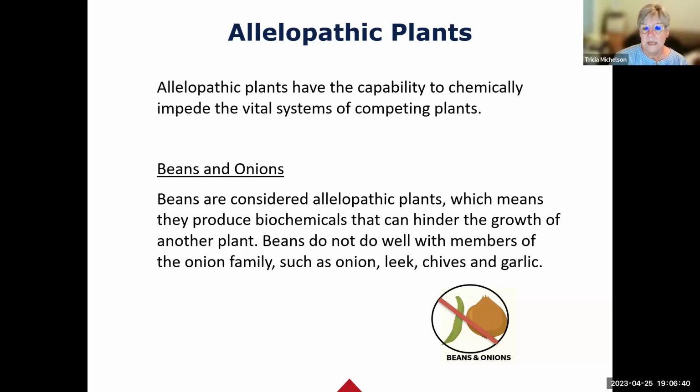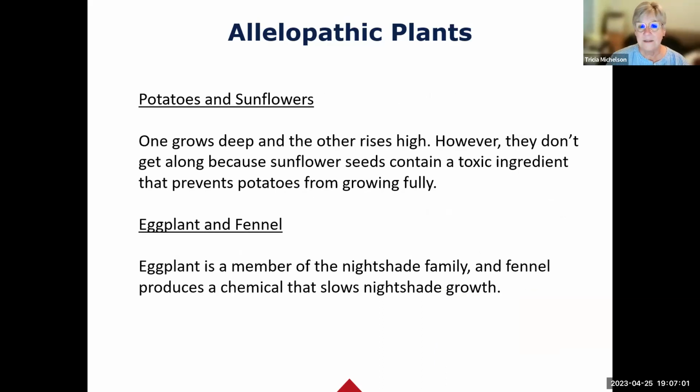Beans and onions. Beans are considered allelopathic plants, and they do not do well with members of the onion family, such as leeks, chives, garlic, and onion. So those would be two you'd never want to put together: beans and onions. Potatoes and sunflower. Now, I had talked earlier about sunflowers being really good in certain cases, but sunflowers contain a toxic ingredient that prevents potatoes from growing fully. So while one is growing deep and the other rises high, you'd think that'd be a nice combination, but because of that toxic ingredient, it really isn't. And you'd want to be watching that. I didn't have time to research to find out if sweet potatoes were included in that.